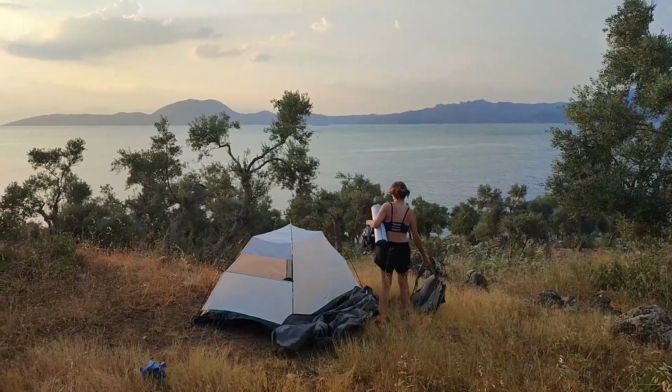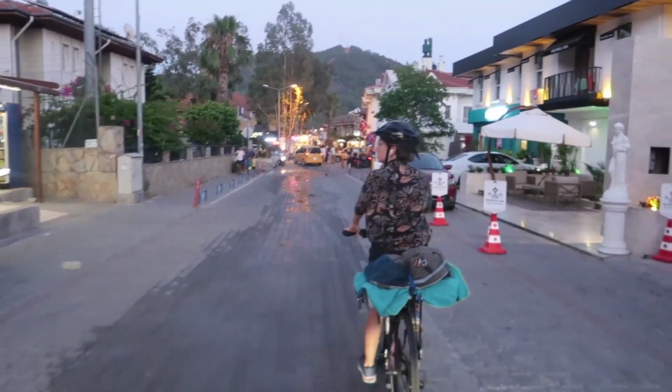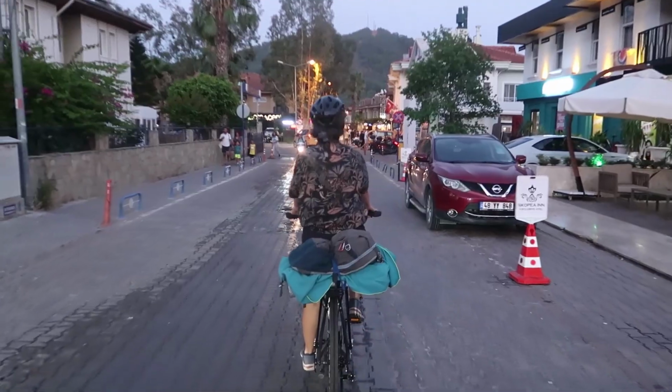Obviously I have a helmet, I have a bell. Highly recommend that in a country where you don't necessarily know what the language for bike etiquette is. So for example, when you pass somebody in the United States, you might say on your left, but in Turkey I don't know what to say, so it's nice to have the bell. Also, there were times that we were riding around in the city and it was very crowded, and it's nice to be able to ring the bell instead of just constantly vocalizing.